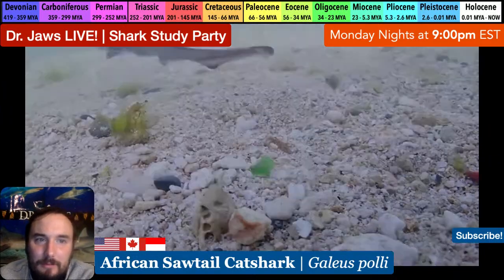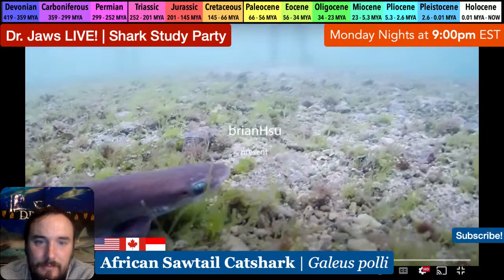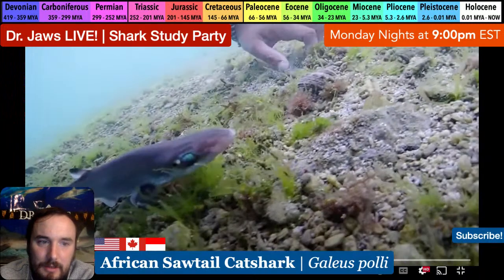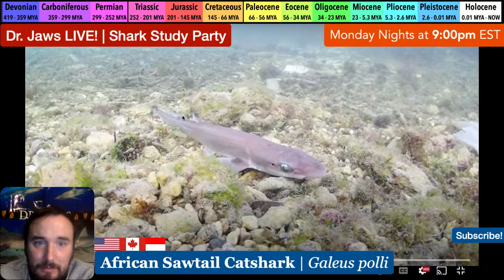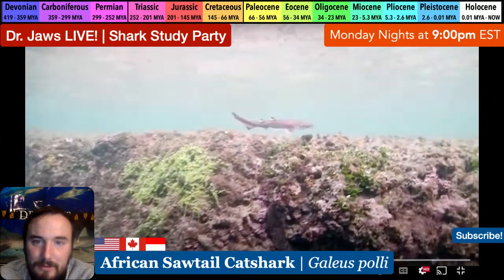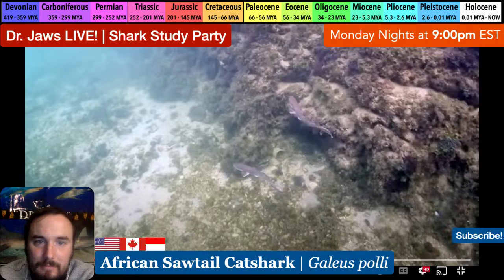So, what's kind of cool you can notice about this little guy is, and we'll pause, huge, beautiful eyes, but also pretty large spiracles right behind the eyes too. Equal-sized dorsal fins here. This shot is so confusing because you've got these little speckles, so this looks so much like a dogfish, even though it's completely different. Again, equal-sized dorsal fins, far back on the body.